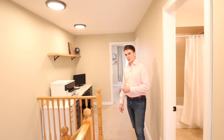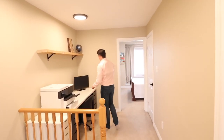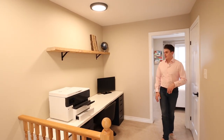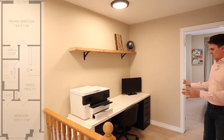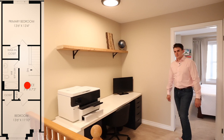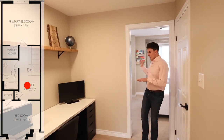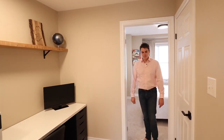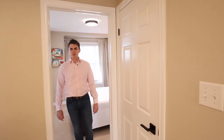So as you exit your primary suite, you're going to see this killer office space here. Obviously the last couple of years, more and more of us are working from home. So they've furnished this space here. It's generously sized. They've got a huge desk, lots of storage. So easily could accommodate somebody's home office setup. What's great here is you're close. If you've got kids in this other bedroom here, you're not too far away from them. And you're also just steps from that shared bathroom that we have up here.